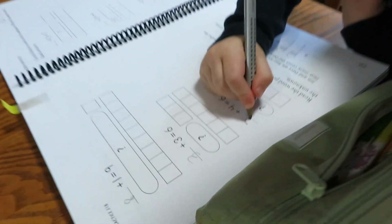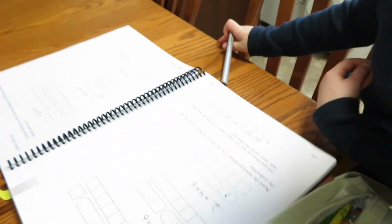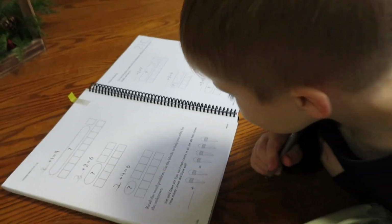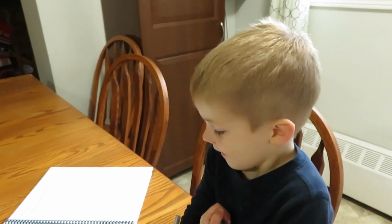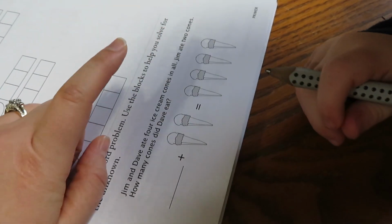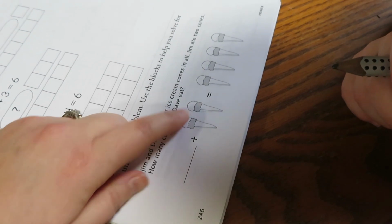Wesley is learning solving for the unknown in his math, and I was like, I think you need your blocks, but he doesn't. He just catches on so quickly. Okay, word problem. Jim and Dave ate 4 ice cream cones in all. Jim ate 2 cones, so how many cones did Dave eat? 4. What plus 2 equals 4? 6. Okay, as I'm talking about him understanding this, listen again. Jim and Dave in all, so here's the final number, in all they ate 4 ice cream cones, okay? If Jim ate 2 cones, how many cones did Dave eat? What plus 2 equals 4?